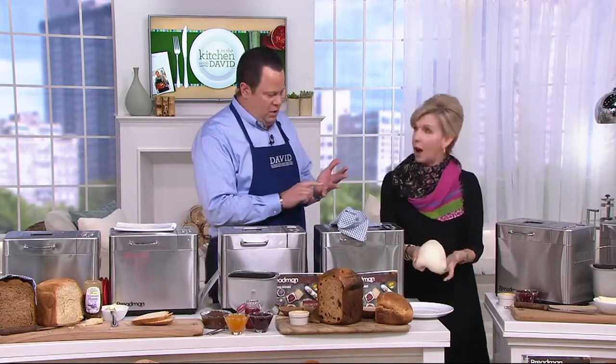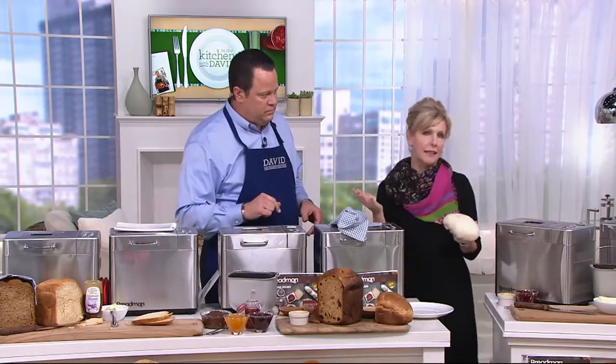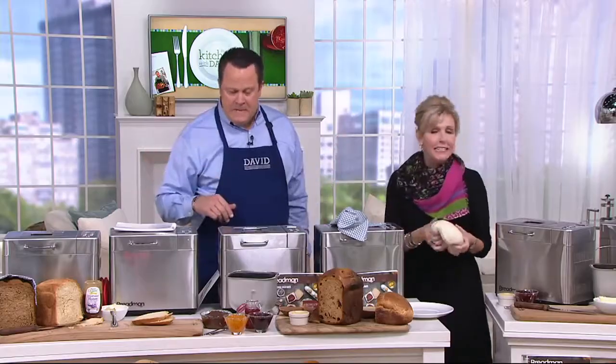And my loaf sizes are 1 pound, 1.5 pounds, and 2 pounds. Now, when I make pizza dough, I've never made anything less than 2 pounds. Why would you? Because if you have leftovers, you freeze it and you put it away, and it's good in the refrigerator. You do have to know that when it's at room temperature, it's going to keep on expanding and expanding. So you have to punch it down.